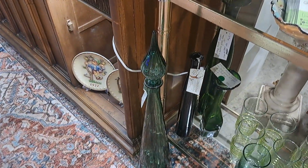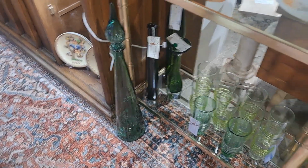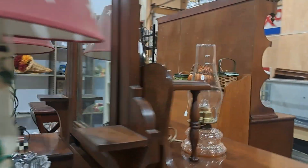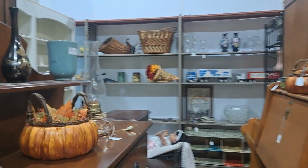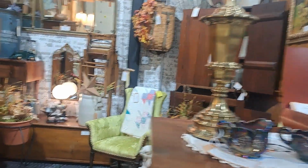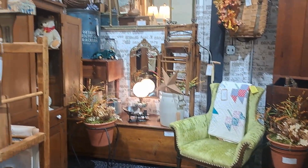Wow, look at that. That is fantastic. It's huge. All right, so looks like we're filling in down here slowly but surely. That's exciting. More stuff to come. Wow, that green chair is phenomenal.